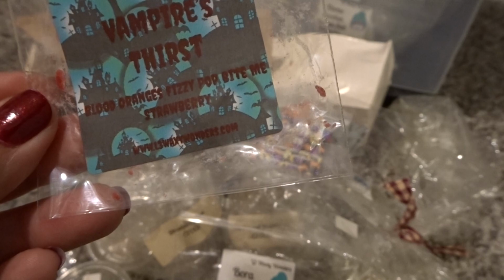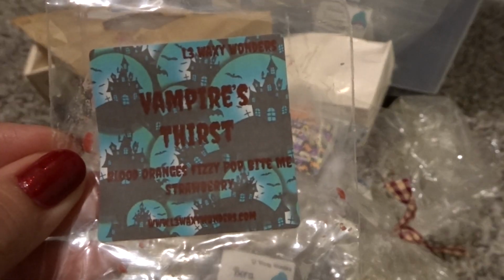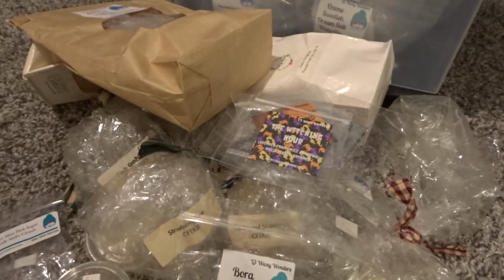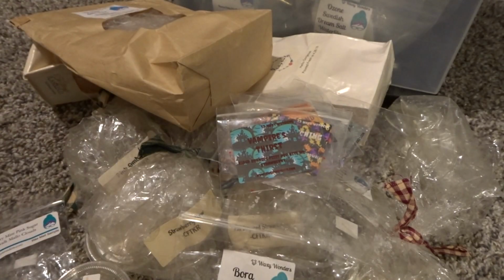Vampire's Thirst was blood oranges, fizzy pop, bite me, and strawberry. This was really strong. I put it in my office, and it was throwing out into the living room. It was good, nothing that I was like, oh, I need to have that blend. But it was a good, sweet, fizzy pop scent. Definitely the fizzy pop and bite me were the strongest in that.